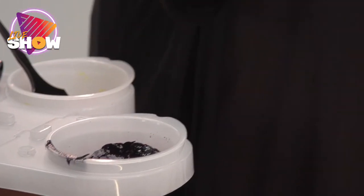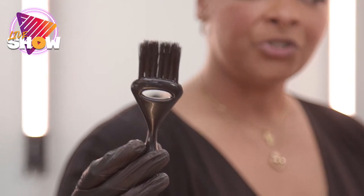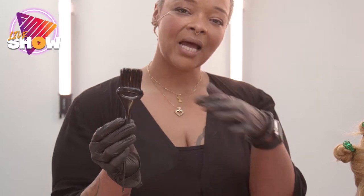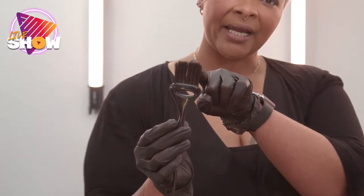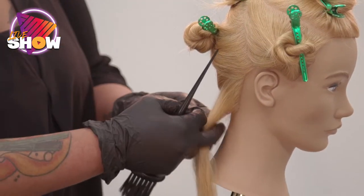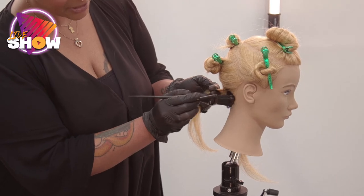Now, first I'm going to go in with this nice little Cricut brush here. What makes this so great for doing the root smudge is that it has these very soft bristles, a lot like what you use for balayage. It's very tapered, you have higher and lower bristles, plus they're a little bit jagged. And because it's soft, you're not totally pressing into the hair. So I like to start out right at the perimeter, painting my little base.